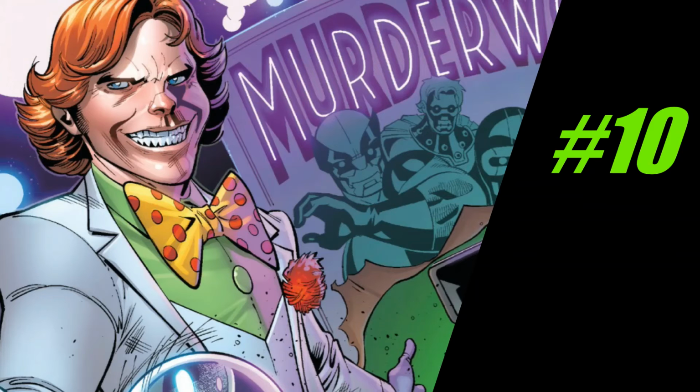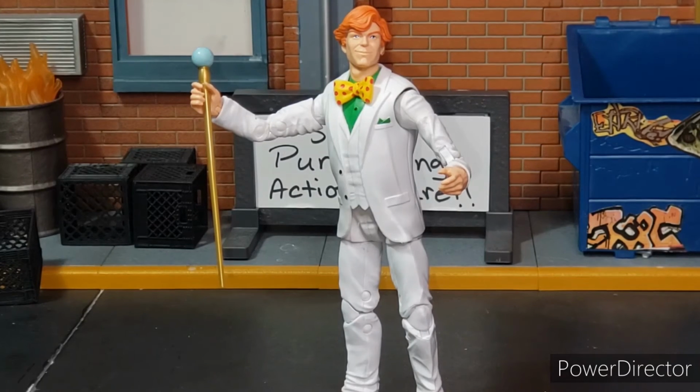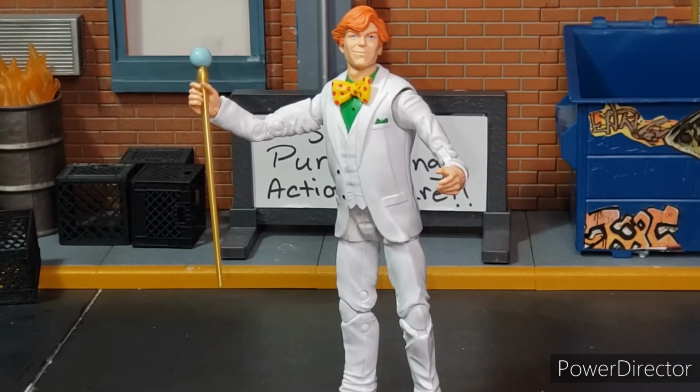At number 10 of the countdown, we have a character that made his debut in Marvel Comics back in 1978. He is a pinball wizard and an adversary of the X-Men, and a perfect character to pair with your Excalibur figures, none other than Arcade. I love the white suit and bow tie, and look at those platform shoes. This guy is ready for Saturday night. And if he has a fever, he might not pass those COVID protocols.